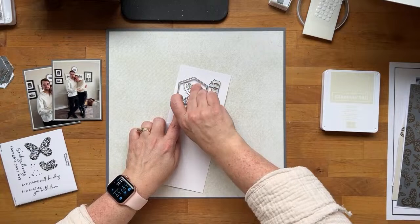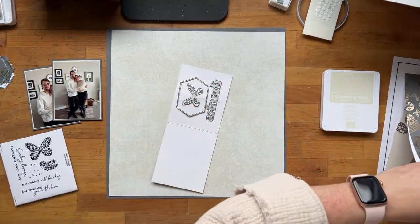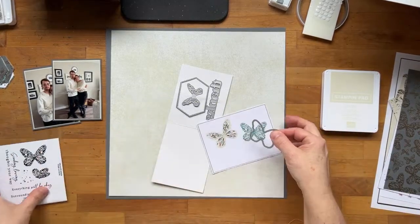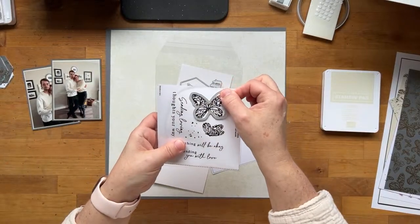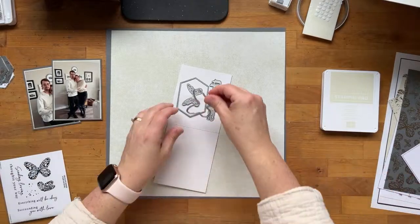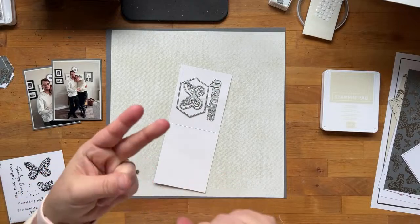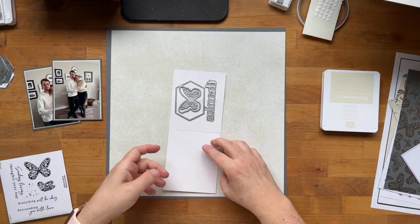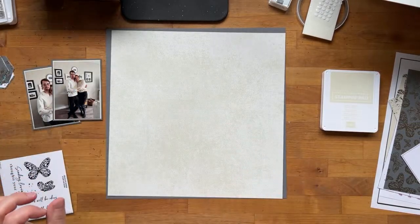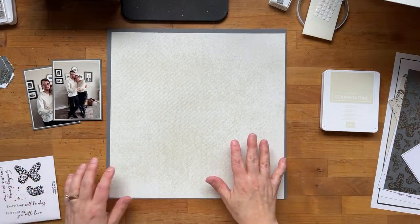But this die will also cut out these, or if you want to stamp that butterfly and cut that out, it will cut that out. Those are the coordinating dies, and these are meant to coordinate with April, May, and June's Paper Pumpkin kits. Those are called Thanks and Beyond. I will go back and add a full supply list to the description afterwards so that you have it.